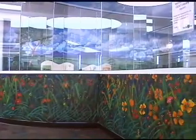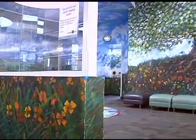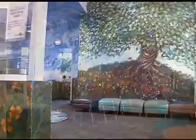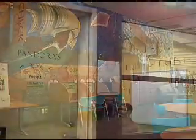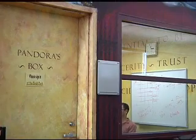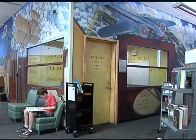Up in the children's area, we have a story room, which is the Cloud Room, where we have most of our youth activities. We also have a quiet study room, which is called Pandora's Box, right here in the middle of the youth area. We also use that for some of our classes, and we also use that for some of our Read to Succeed first grade tutoring programs.